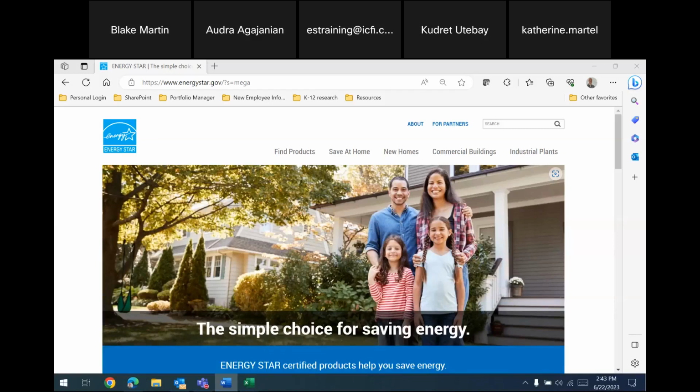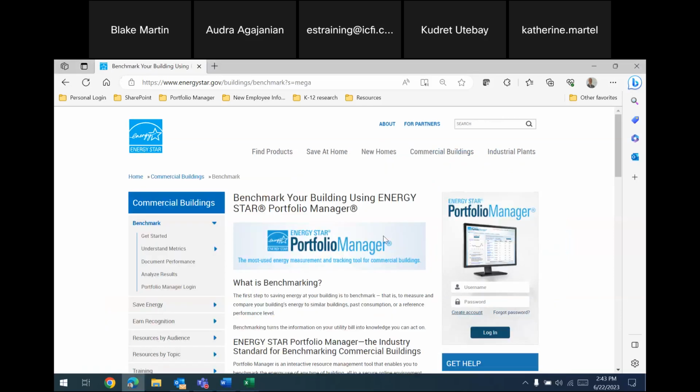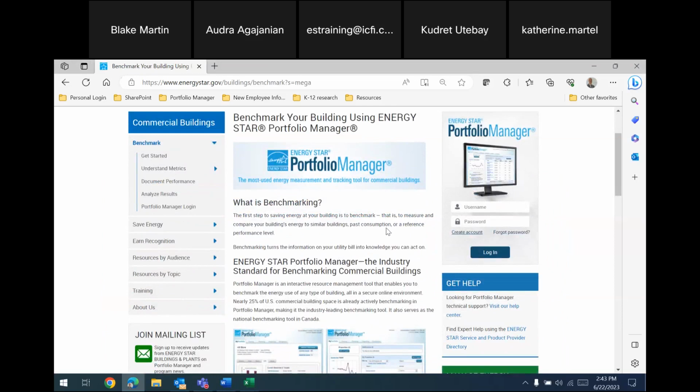This will be going through how to benchmark wastewater treatment plant facilities. If you have any questions, please enter your questions in the chat. So, this is the EnergyStar.gov website. You can see there's lots of information on the website for residential customers. To get to Portfolio Manager, you could either use the search bar and type in EnergyStar.gov/benchmark, or you can come to commercial buildings and go to the benchmarking tab. Here, there's a lot of useful information regarding benchmarking, saving energy, and other useful resources, trainings and technical resources as well, similar to this webinar.